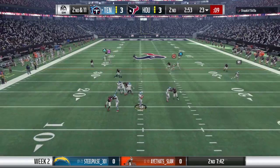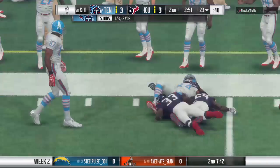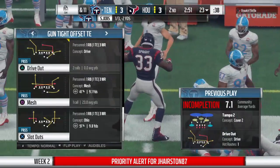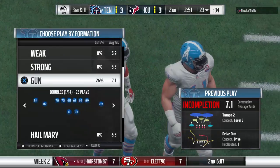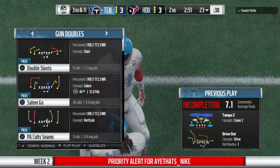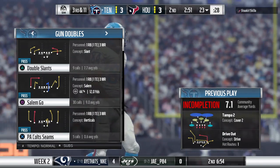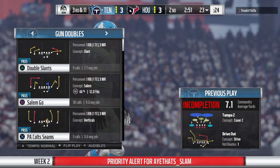Out of the gun, they'll look to throw. And the hit jarred it loose. It's incomplete. The one thing that I've liked defensively is that they've shown him a lot of different looks here in the first half. They've come after him. They've sat back. I think that's what you need to do to keep an offense guessing. And they certainly have kept them on their toes. That's why they haven't had much success on the scoreboard.